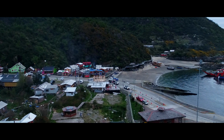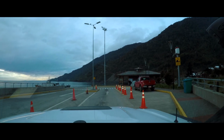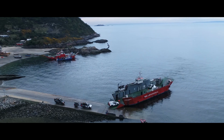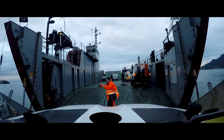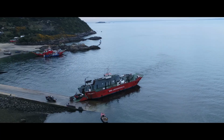The team is ready for a new challenge. Between here and the bottom of the country, there isn't much. Just like the Alaskan Highway, the further you get, the less there is, as far as resources and options. From this ferry on, we are committed to the end, some 600 miles to the south.